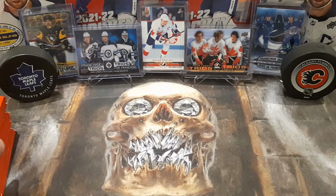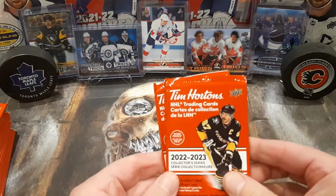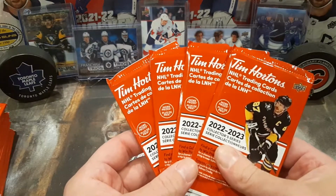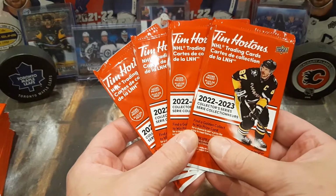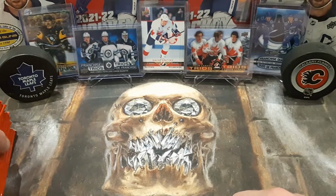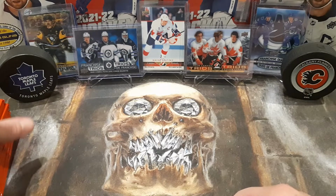In the background, these are all Tim Hortons inserts, as the restaurants up here in Canada have the 22-23 packs on sale. $1 if you get a drink, and $2 if you don't.